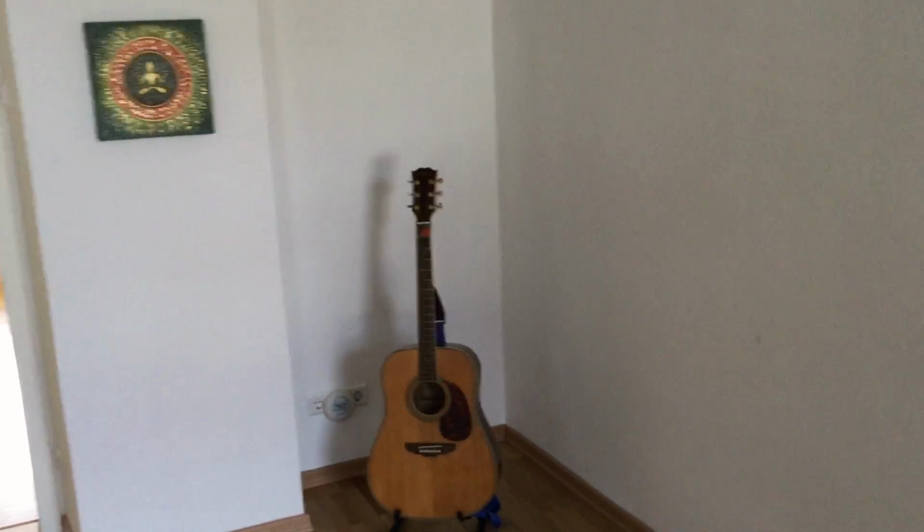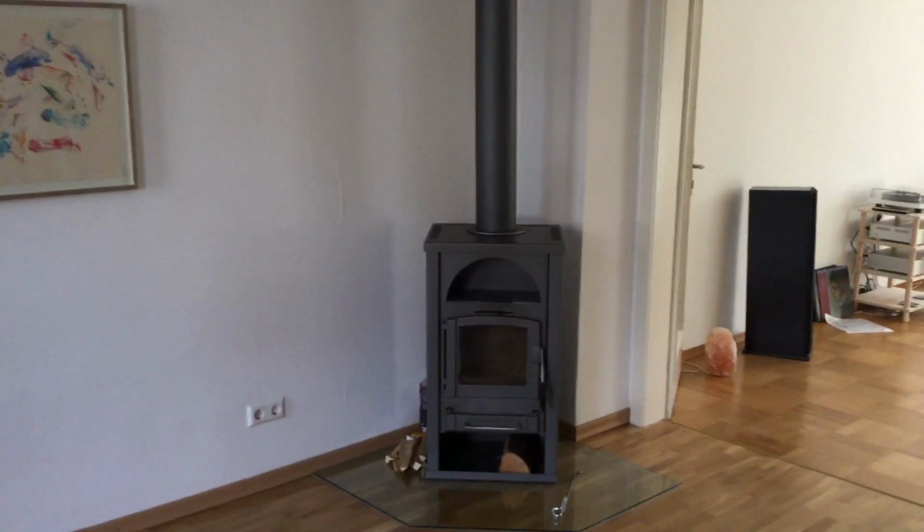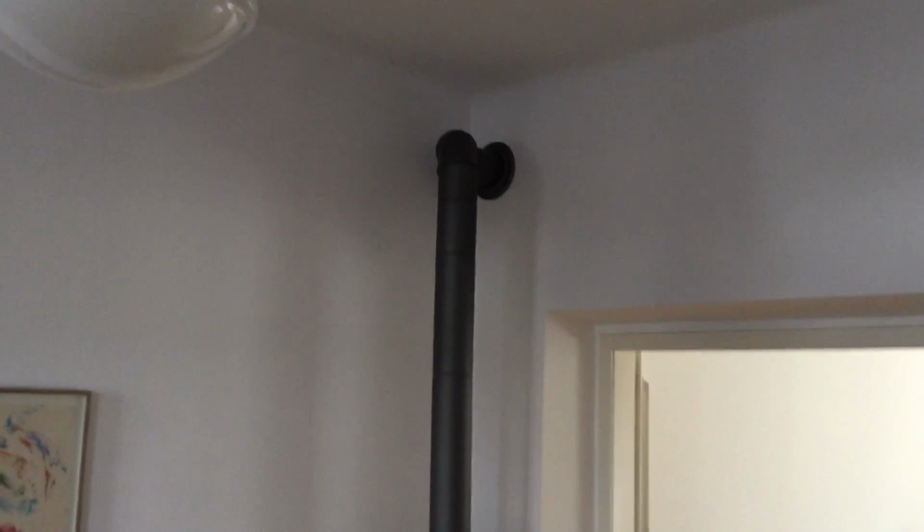That door you see goes back into Gabrielle's practice room. She's planning to put a curtain there or maybe a cabinet and not use this door actually. We won't use it so that it's a little more private, if she does have clients either on Skype or people visiting. So here is the stove that we bought, the fireplace.